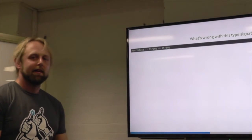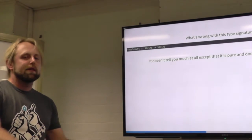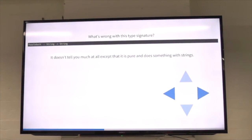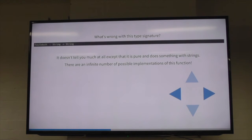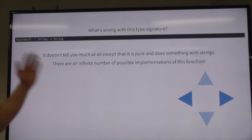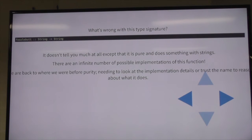What's wrong with this type signature? What can a function from string to string do? And I guess all of this exercise is on the assumption that it's pure. So forget that we're out in totally crazy town where we can have unbridled side effects. Even if it's pure, what are the kinds of things this function can do? And there are really an infinite number of implementations of this function, bounded by the memory you have and the string that you could fit into that memory. But theoretically, an infinite number of implementations. And that's just crazy.